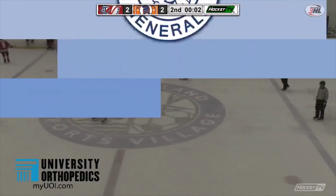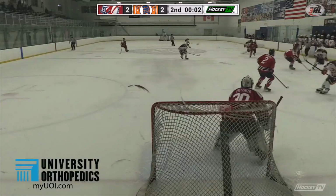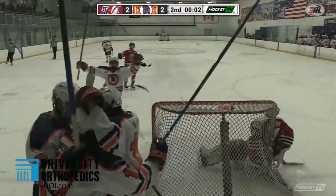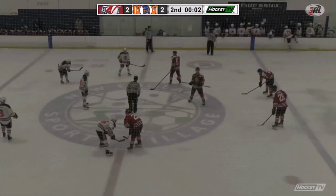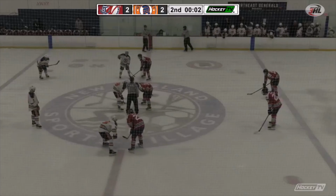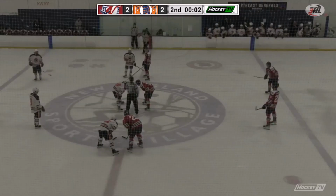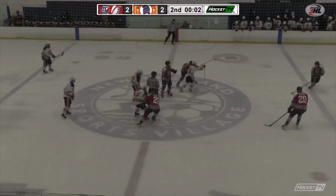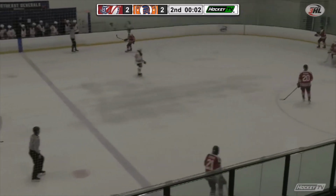Let's take a look at it on the University Orthopedics replay. Just got a piece of it in front. That might get changed to Arsenault's goal. But for now, it belongs to Michael Locke. With 2.9 seconds remaining in the second, the Gens now lead it 3-2. So we're ready to go. Norwich wins the ensuing draw. And that pretty much just does it for the second.